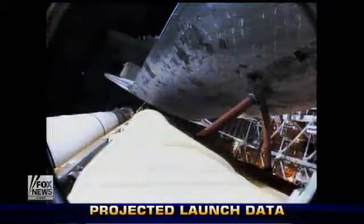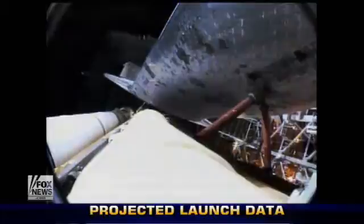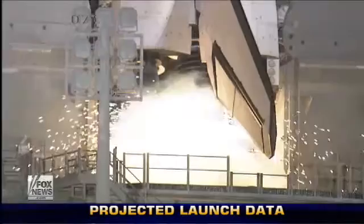T-minus 16 seconds. The sound suppression water system has been activated. For T-minus 10, 9, 8, 7, 6, 5. We have to go for ready to start.